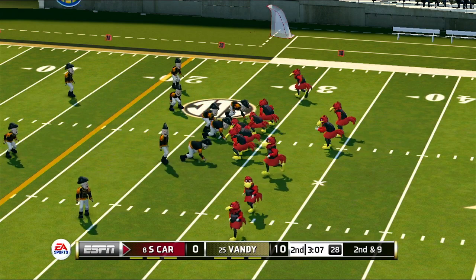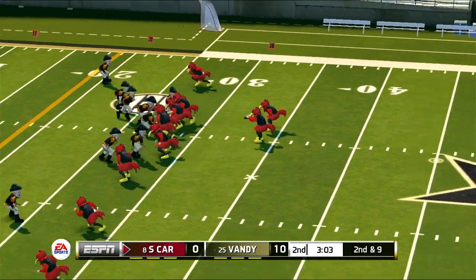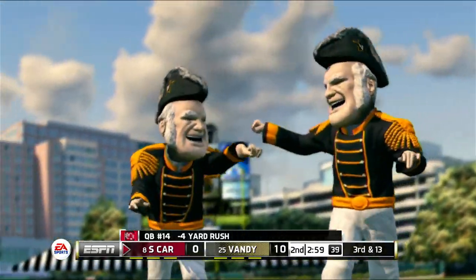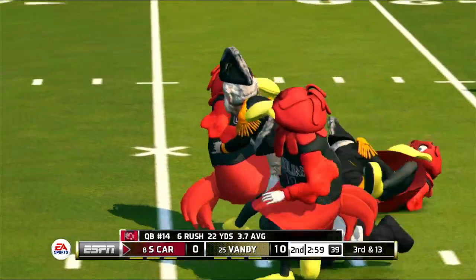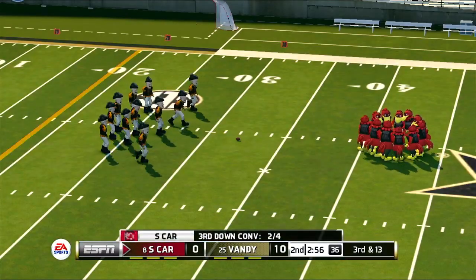Three down, three down. Watch 14, watch 14. Watch 36. Red two. And they get him in the backfield for a loss. That'll make it third and 13. And this is the 10th play of the drive.